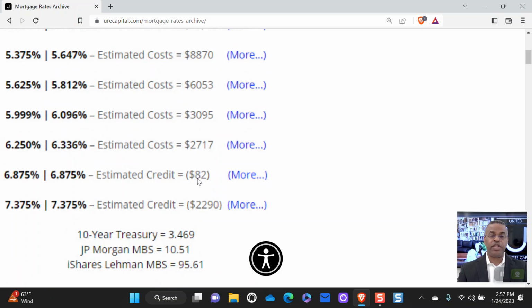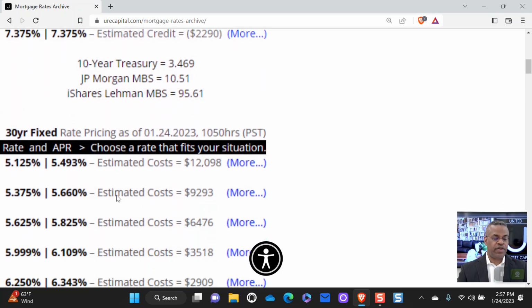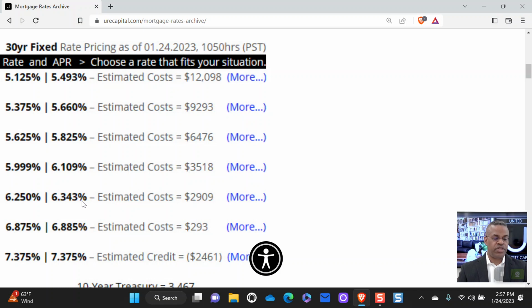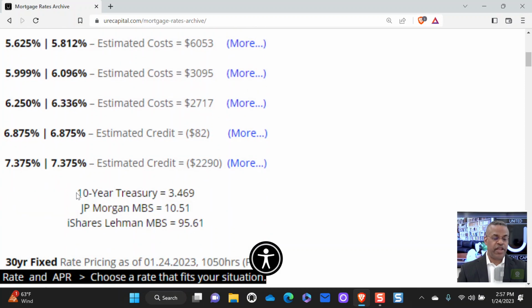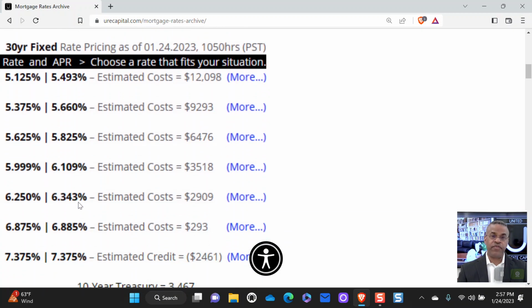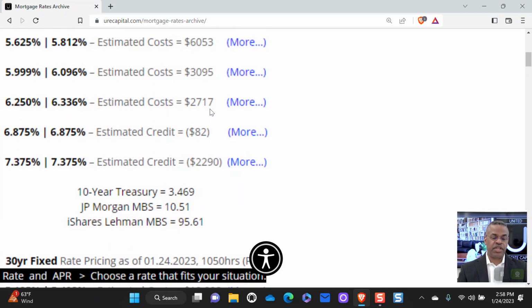And let's just check out one more. You can look at the others on your own. We'll look at the 6.25 rate here. It's showing a cost of 2,717 right now, APR of 6.336. And if we just scroll down here, you can see earlier it was a 6.343. Let me scroll back up so you can see 6.336 now. It was 6.343. So the APR dropped down a little bit, and you can see that represented in the fees here. The fees earlier were 2,909. The fees now 2,717. See that?